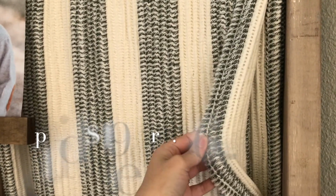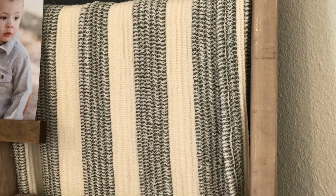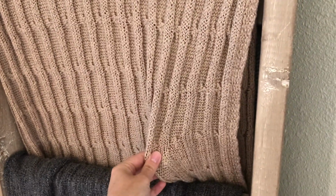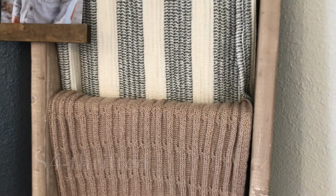And I also, fun fact, thrift my blankets. This one in particular is not thrifted. It was a clearance at Home Goods. It was originally like $60 and I paid $19 for it. It's a queen size, so it's really big. And this was a thrifted blanket for $4 from the Goodwill.